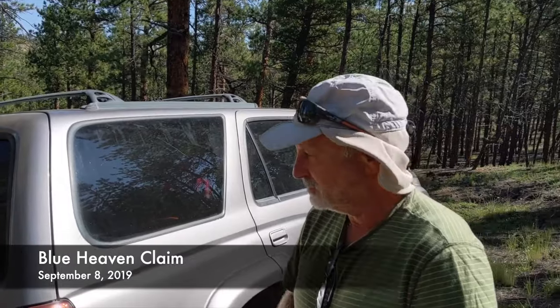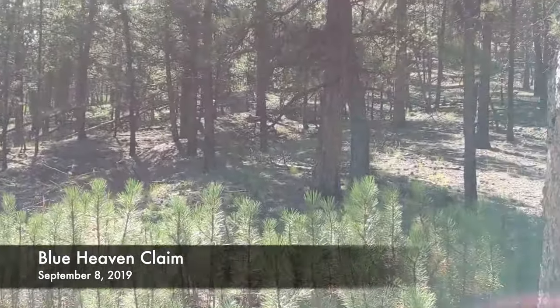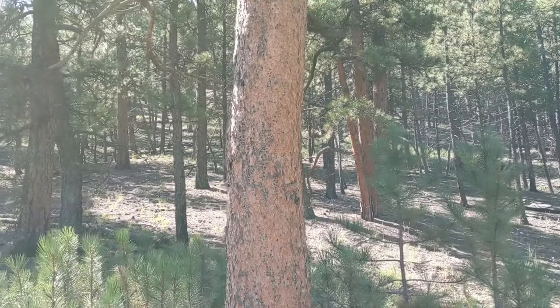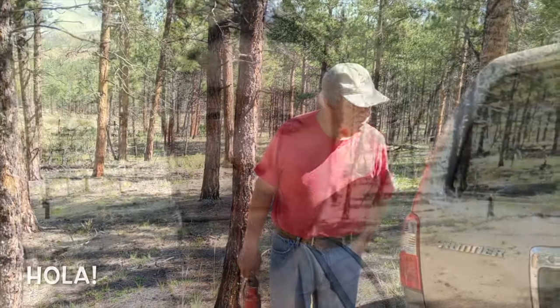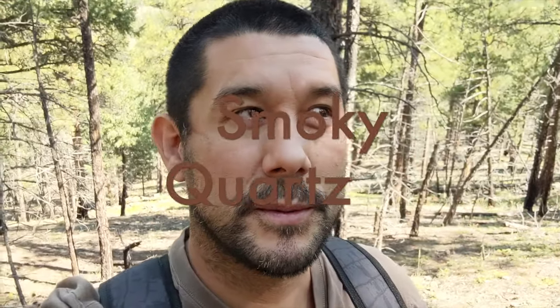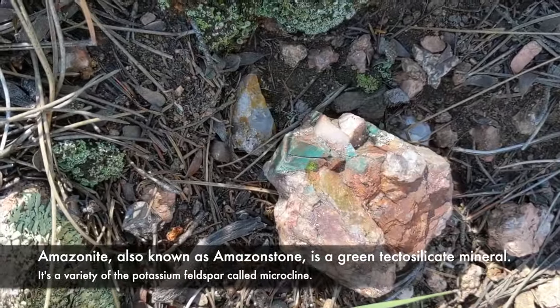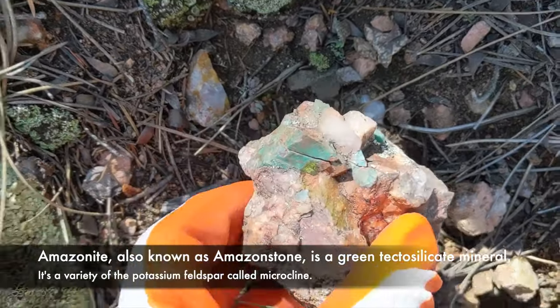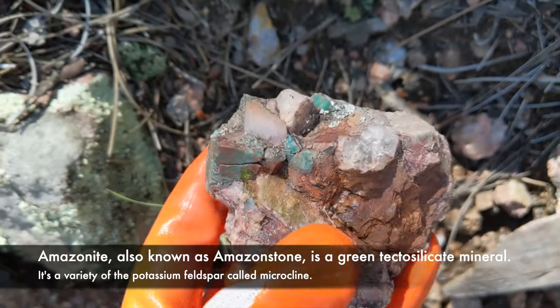The Blue Heaven claim. Hola, Roberto. Hola. We are looking for smoky quartz and amazonite. And so far, coming up the hillside here, it looks like I found my first piece. Looks like I found my first piece of nice green amazonite. Really cool.